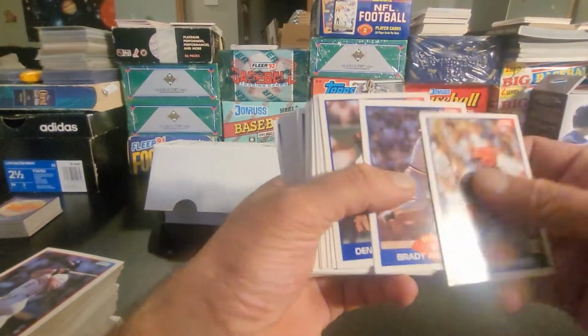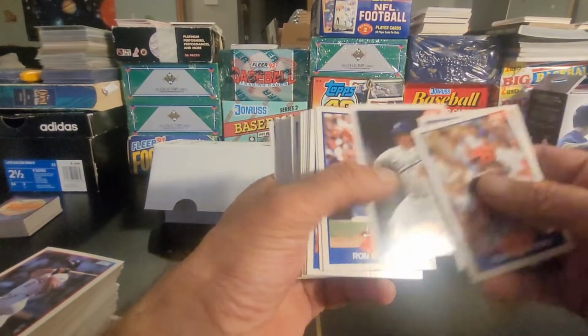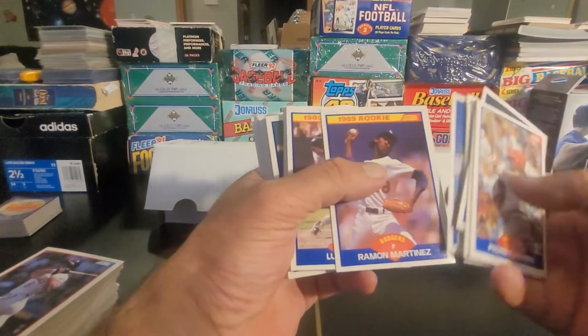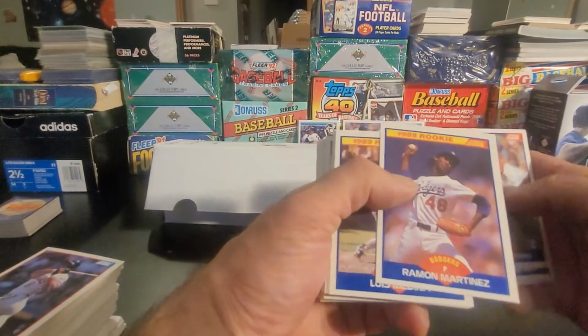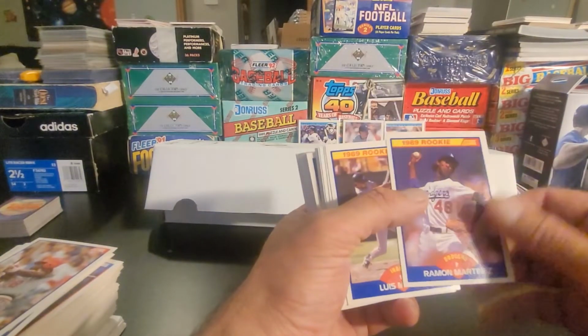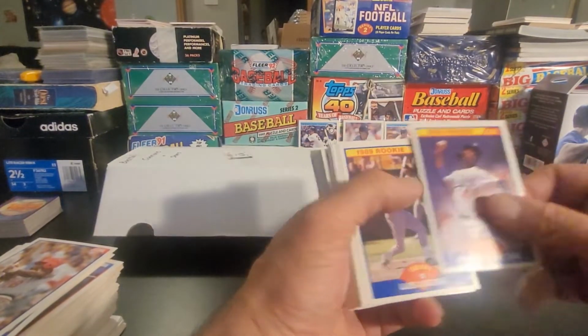Okay, Pedro Guerrero, Brady Anderson, Rasmussen, Tudor, Musselman, Tom Browning, Ramon Mar. Oh, now we're talking. Now we're talking. All right. Ramon Martinez rookie. I'll keep that one off to the side. That's a nice one.